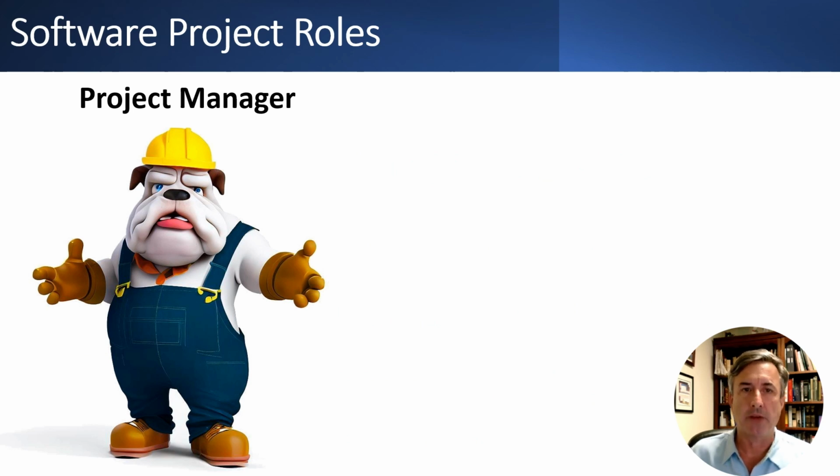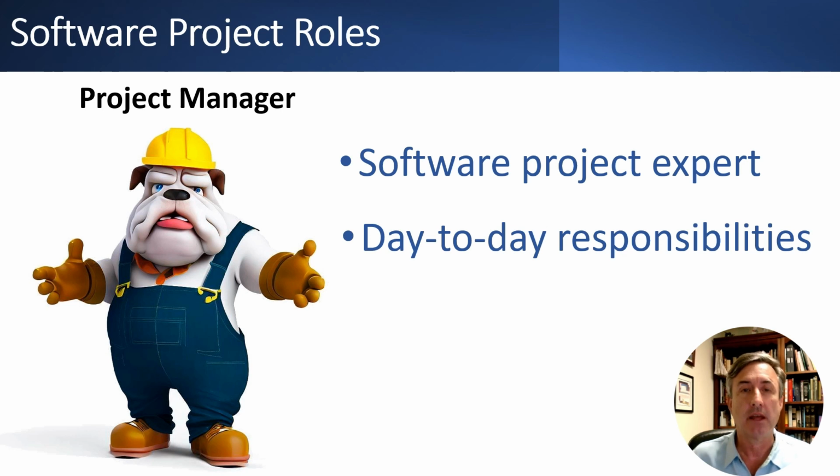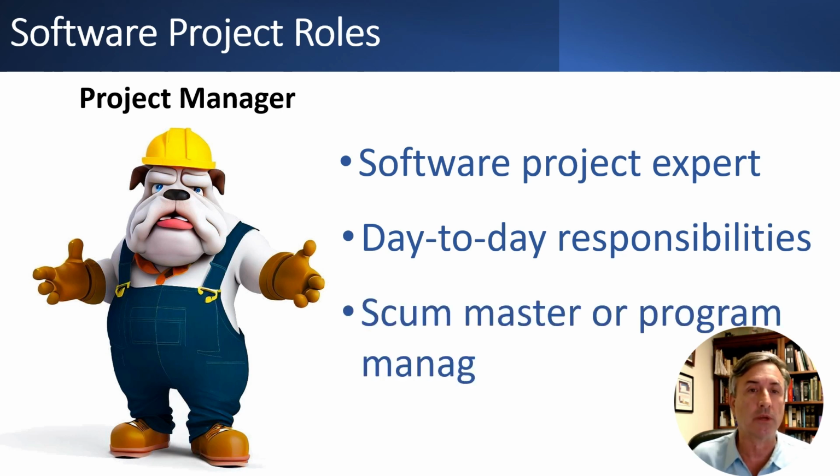The project manager. This is the person experienced at running software projects, which will help you by running the day-to-day aspects of the project. On an agile project, this role can be called the Scrum Master. On small projects, the same person can fill both the role of the product owner and the project manager.